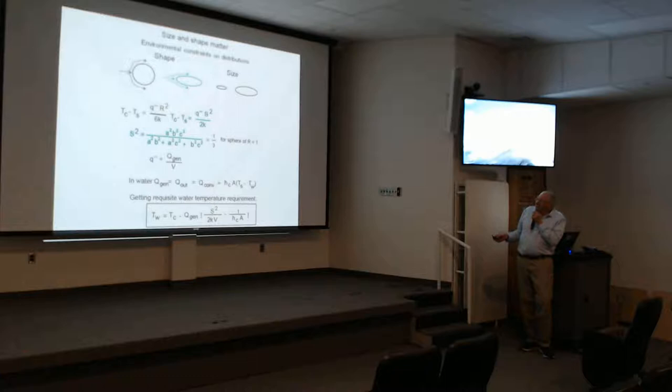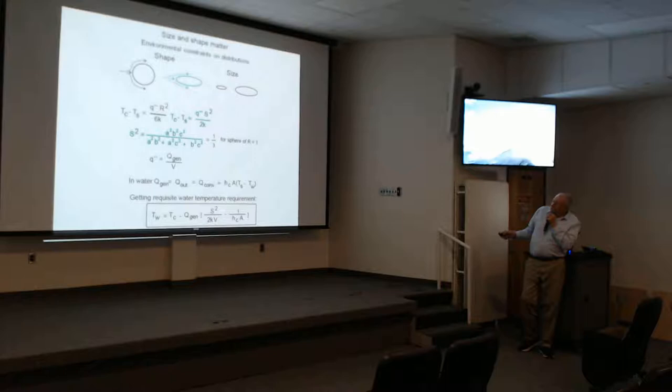We know that the core skin gradient for a sphere is this equation right here, the heat generation per unit volume times the radius squared divided by 6 times the thermal conductivity of the tissue. This is an equation that will describe the heat transfer and the core skin gradient for any sphere. Now, it turns out that an ellipsoid equation is the same kind of form. It's T core minus T skin is equal to the heat generation per unit volume times this thing called S squared, a geometry type term, all over 2K.